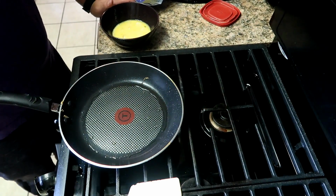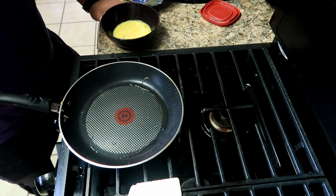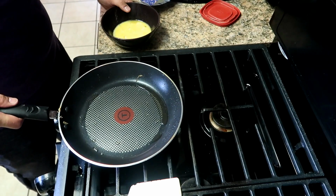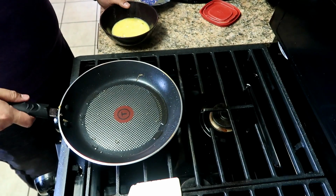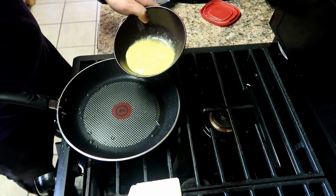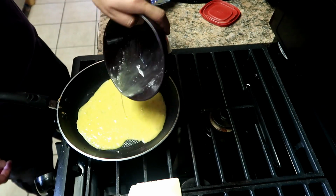Now I have the same egg mixture that I used for scrambled eggs. The only difference is that I only use 2 eggs versus 3, and that's to allow it to cook a lot more evenly and make sure that it cooks all the way through before we start to roll the omelet. So now with the pan hot, I'm going to go ahead and add our egg mixture into it.